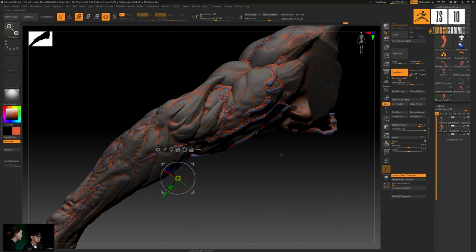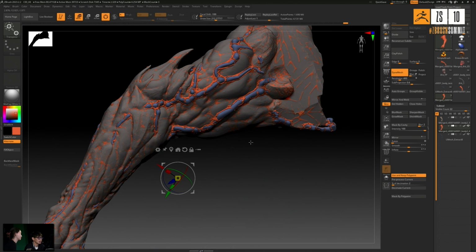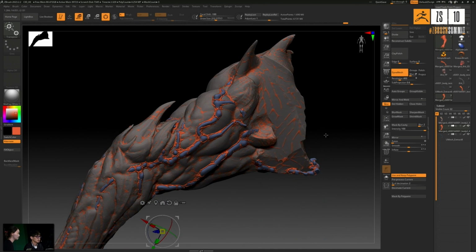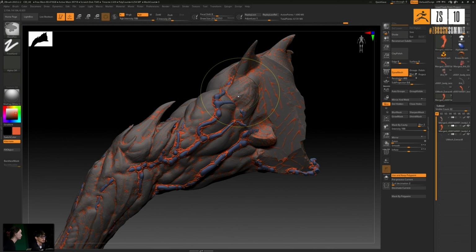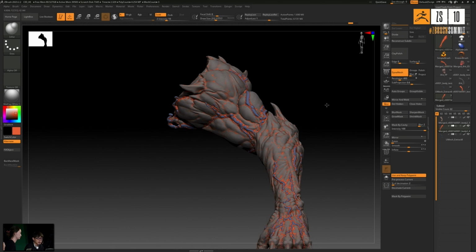So if you were to create such detail by sculpting one by one and by hand, it would take longer. So using this decimation master method, you can create the details very effectively, and the time it takes to create such detail is shorter. And then you can also go back and sculpt by hand on areas that you want extra details.